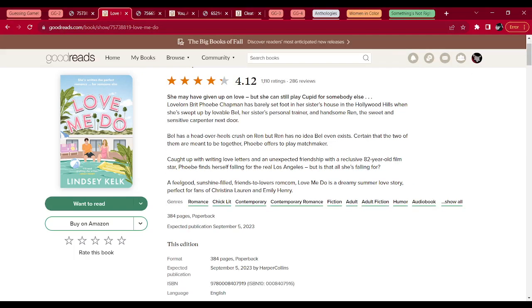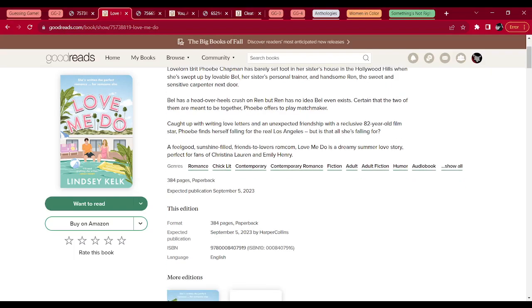And that's not a dig at the cover. It's just, that's literally what the houses in LA look like. They'll just look like motels. Writing love letters and an unexpected friendship with a reclusive 82-year-old film star, definitely getting the Hollywood vibes. Not to be with the palm trees, but you put these hills up with the palm trees in the back of a car, you know we're talking Hollywood. Feel good. What did I tell you? Sunshine-filled friends to lovers.